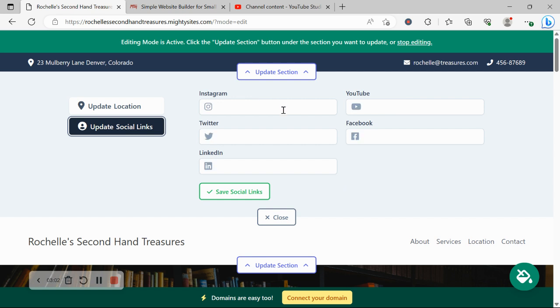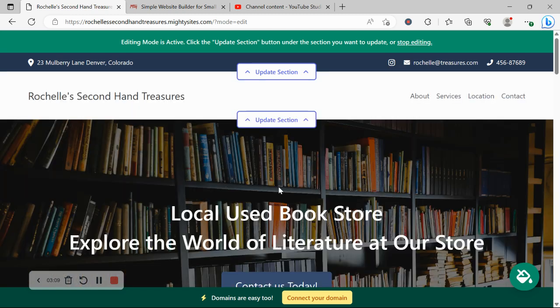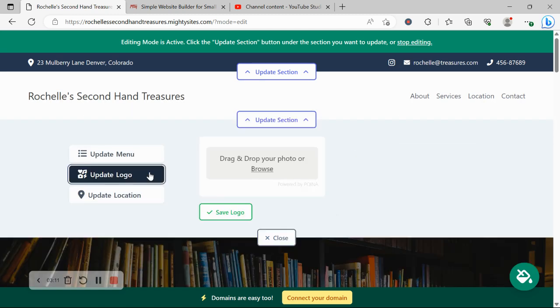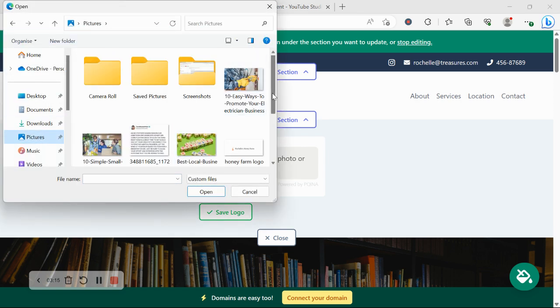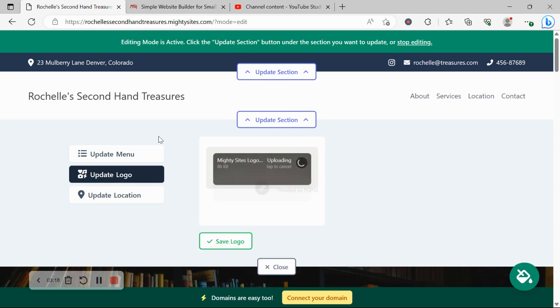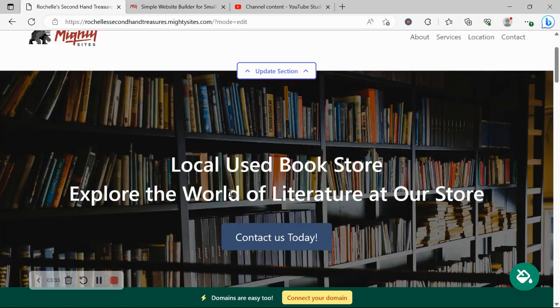And update social links, you can put in the various social media platforms your business is active on. Icons will be displayed at the top as well as at the bottom. Let's update that logo. If you don't have a logo yet, I do recommend you check out canva.com. Lots of great free options on the website. Logo's been uploaded. If you want to make slight amendments to it, crop it, rotate, zoom in, click on that little pencil over the logo. Otherwise, click on save and you can make the logo bigger and smaller here on the right under customize logo.